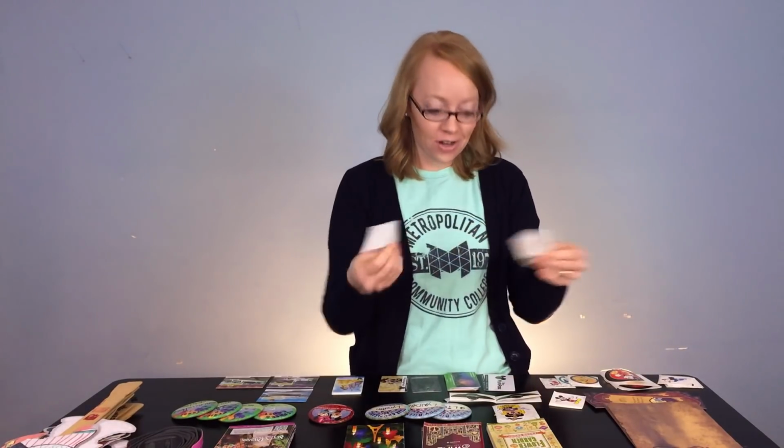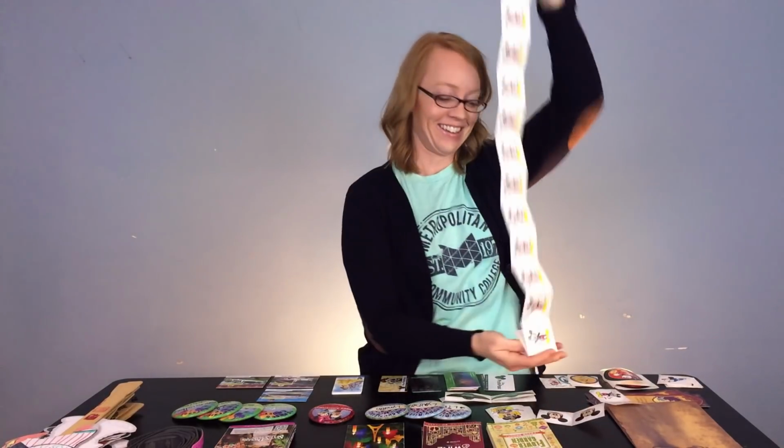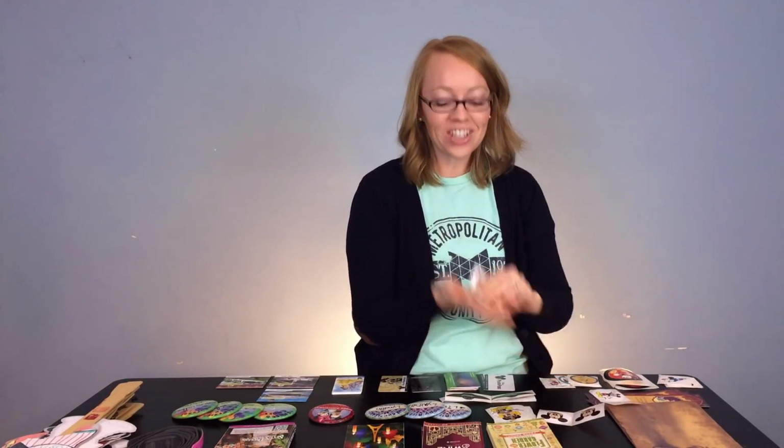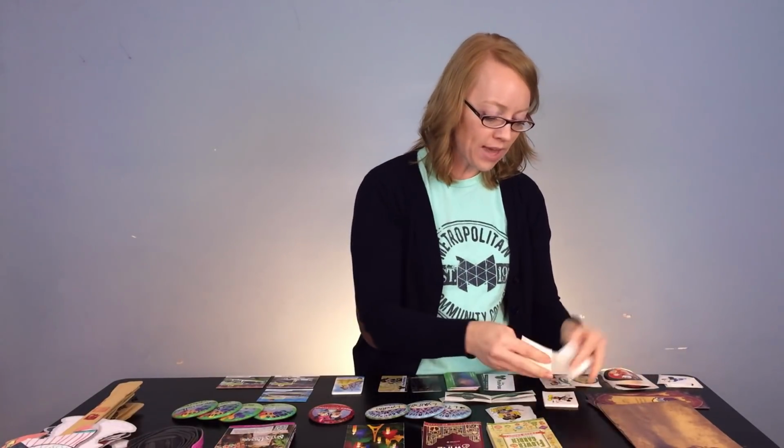So if a cast member sees your child, they'll just be like, hey, do you want a sticker? Or I've gotten just strings of them. They're like, do you want some stickers? And so anyways, I love collecting these. I love looking back on these and remembering that fun day that we had.